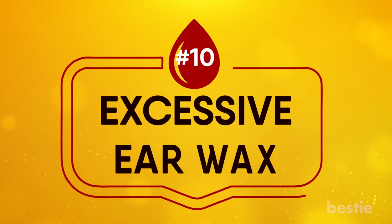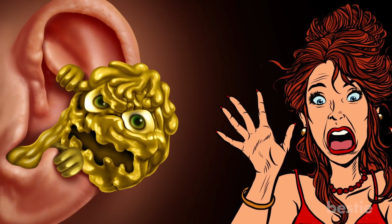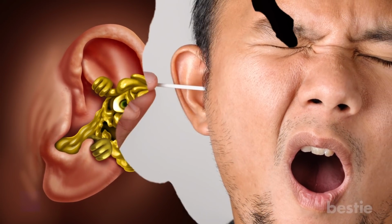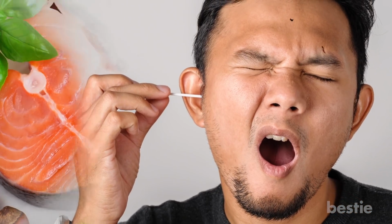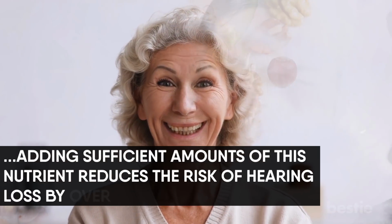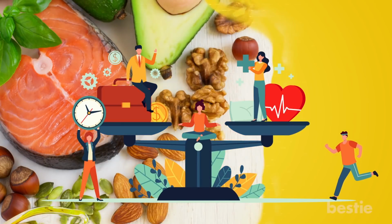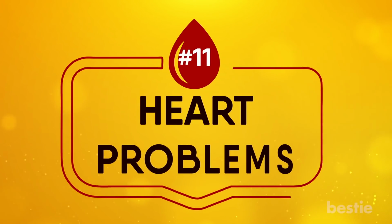Number 10. Excessive earwax. Yes, you heard that right. As gross as it may be, excessive earwax is produced when the body fails to meet the everyday limit of fatty acids. It truly is an extremely annoying feeling, and this buildup could eventually lead to hearing loss. Omega-3s keep ears healthy and wax-free. Adding sufficient amounts of this nutrient reduces the risk of hearing loss by over 10%. If balance is on your agenda this year, then this nutrient will strike a perfect balance between your physical and mental health.